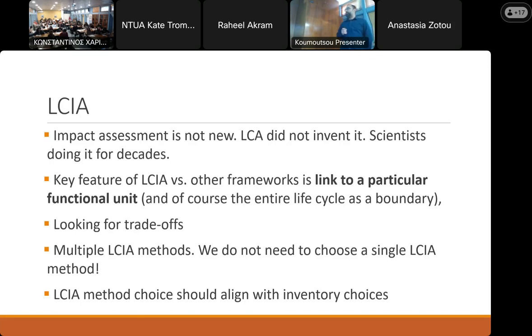A good thing to do is to use multiple LCIA methods, especially for nanoparticles and nanomaterials. We do not need to choose a single LCIA method. There are many LCIA methods. And of course, the LCIA method that you will choose should be aligned with inventory choices.